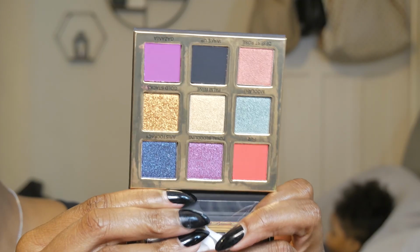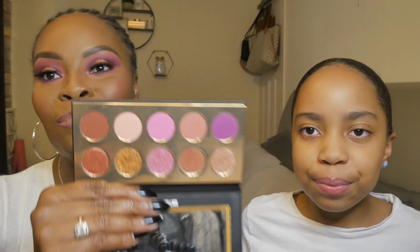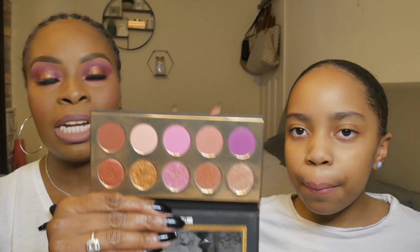And the last palette is called Good Morning Zamunda. Now the two smaller palettes look exactly the same in terms of packaging. The difference is being the actual palettes themselves. And look at that colour story. Okay, so first impressions. This one is a colour story right up my street. Look at it. That's beautiful. Like, I love pinks. You know Mummy loves pinks. Yeah, this is a beautiful colour story. So first impressions is I love it.